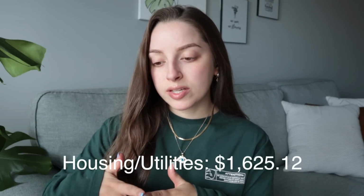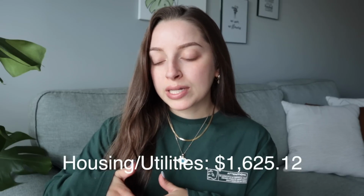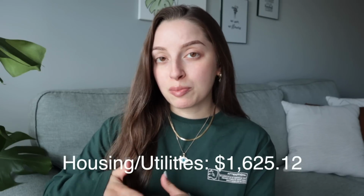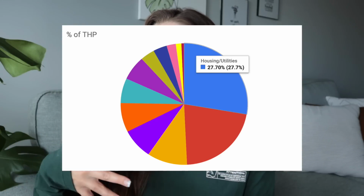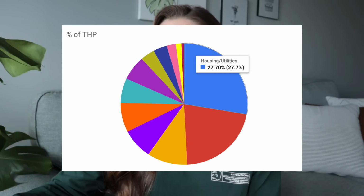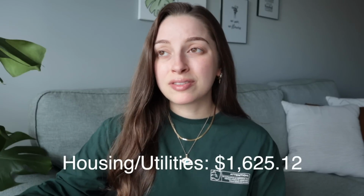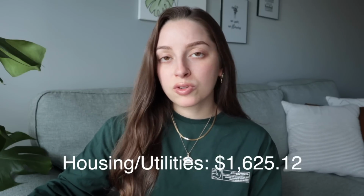This time I combined the two, and I took the average from January through July, and that total amount is $1,625.12, or 27.7% of my income. Now, this is fine. This is normal to me. I've always been around the 30% mark when it comes to my housing. I do live on my own. Honestly, I don't think my apartment's that expensive for what I get, for what it is, for the location.